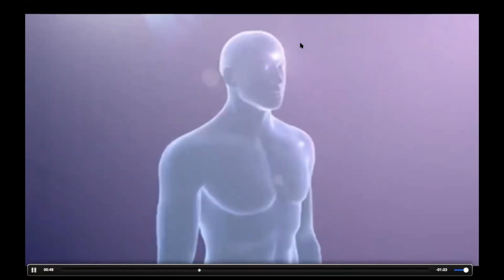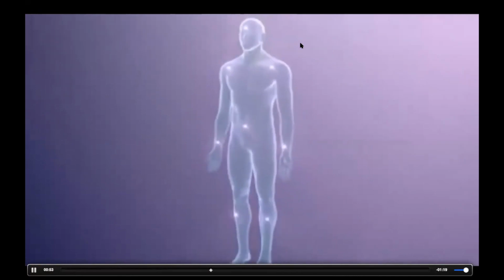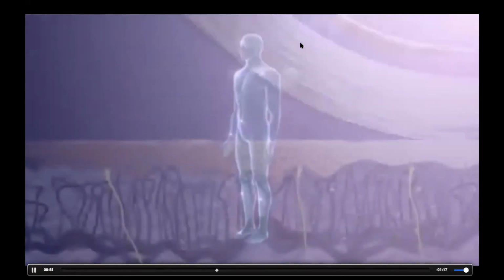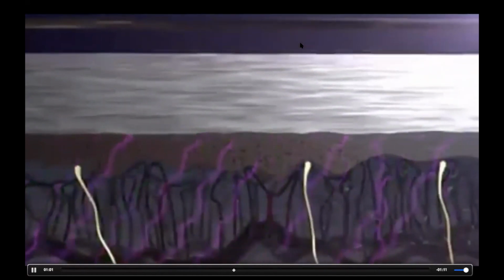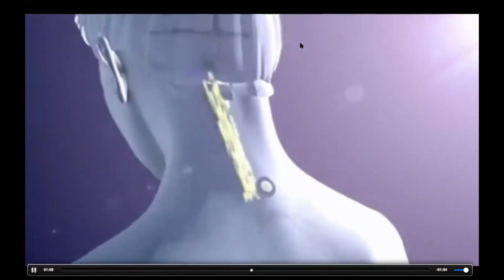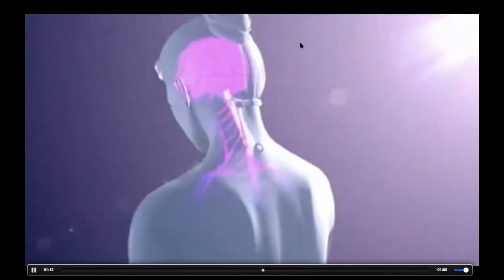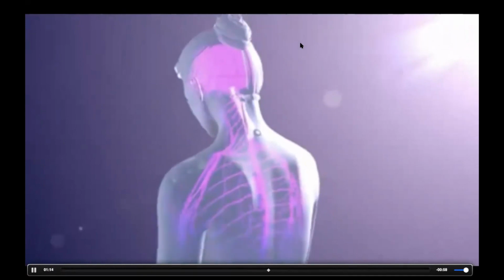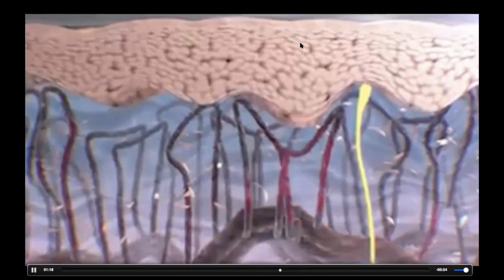Here's how the technology works. First, a patch is applied to specific points on the body. Where the patch covers the skin, infrared light emitted from the body is reflected back into the tissue. This stimulates the skin, which in turn stimulates specific regions of the brain. The brain then taps into the body's own natural flow of energy and the ability to heal itself. Let's take a look at why this is important on a cellular level.